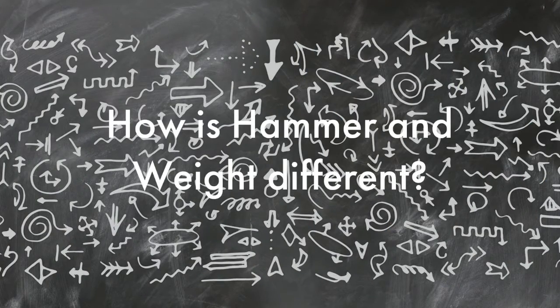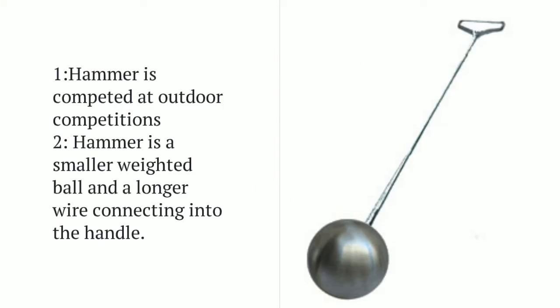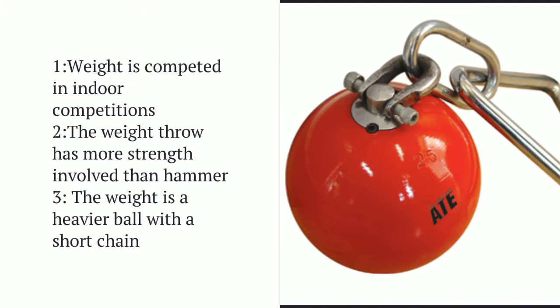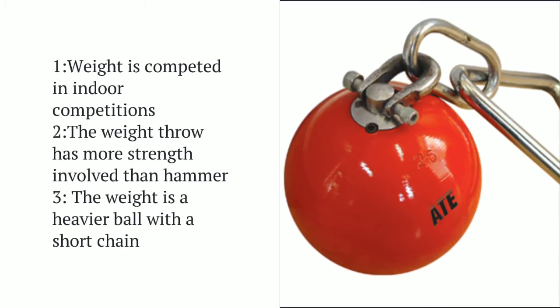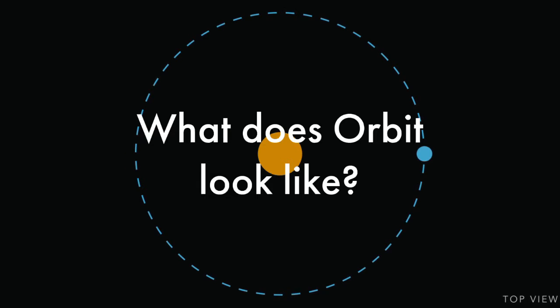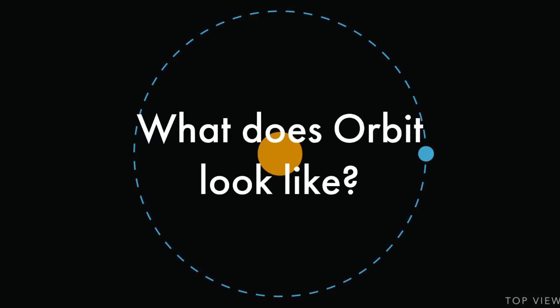So how is hammer and weight different? Hammer is competed at outdoor competitions. Hammer is also a smaller weighted ball and a longer wire connected to the handle. Weight is competed in indoor competitions. The weight throw has more strength involved than the hammer, and the weight is a heavier ball with a short chain. So let's take a look at what an actual orbit looks like from Yuri Sedykh in 1986, where he threw the hammer in the Olympics.